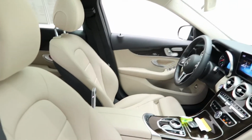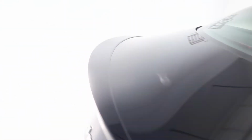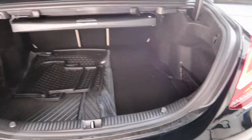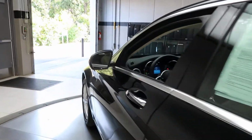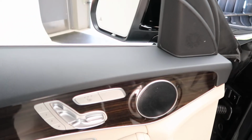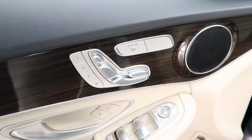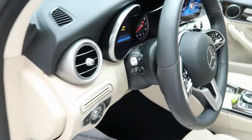A silk beige MB-Tex interior, sunroof. Coming around back, we've got a rear spoiler, C300 4MATIC badging, power liftgate, set of all-season and regular floor mats. And alongside, this one does come with blind spot assist, a porcelain fabric headliner, dark brown linden wood trim, heated seats, memory seats, power windows, heated steering wheel.